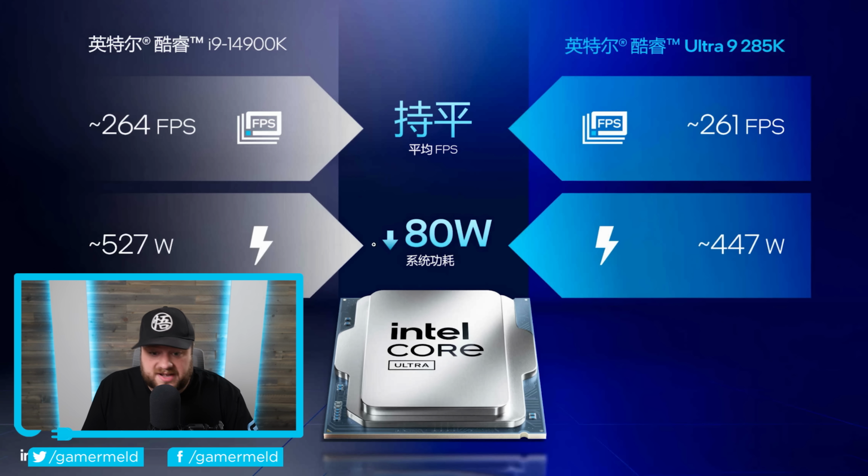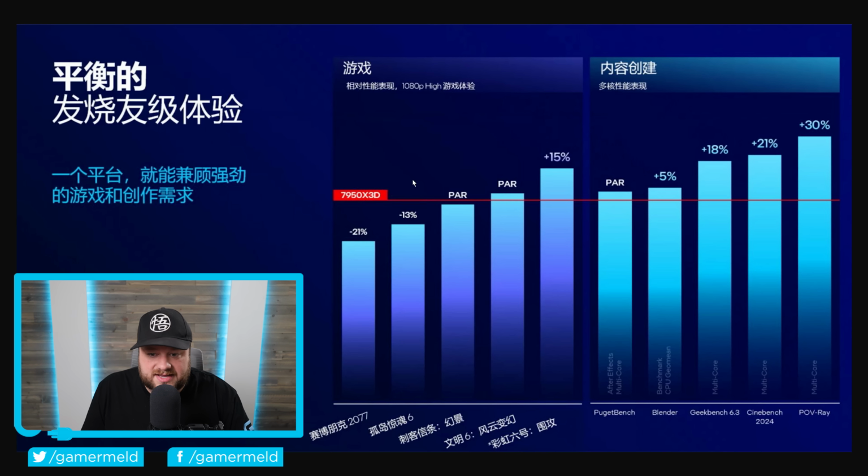The good news is that apparently it dropped in wattage by 80 watts, down from 527 watts to 447, so that definitely is good. And there's actually another slide that further shows this. This is actually the 7950X3D instead of the 7800X3D, but obviously the 7950 is going to be closer to this higher end CPU, but regardless, in gaming, it looks like the 7950X3D does in fact win.